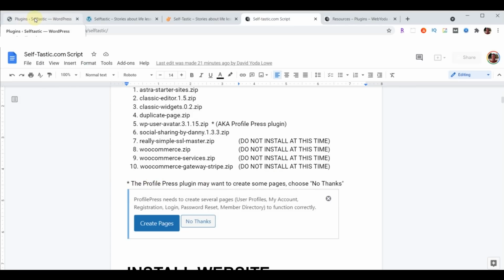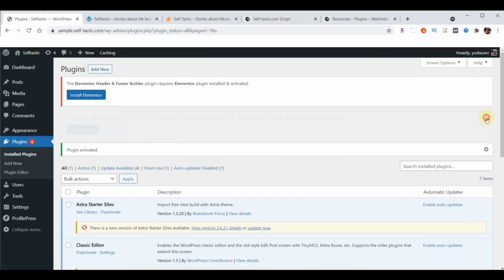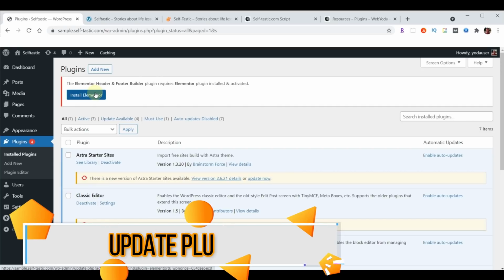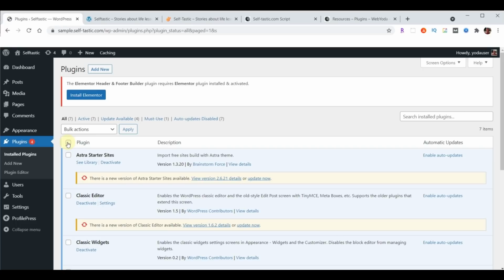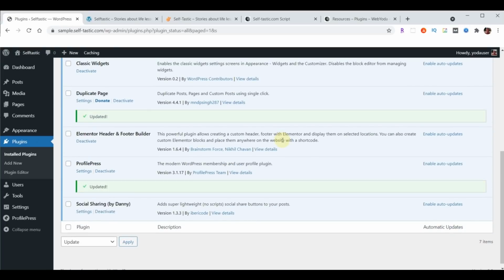So we'll go back to our WordPress admin. And another thing you're going to find is always a lot of little advertisements. You can close each of those and try to clean things up a little bit. This says to install Elementor. That's going to be taken care of a different way for us. Next thing we want to do is update our plugins. So we're going to choose to select them all. Bulk Actions, Update, Apply. And we can scroll down and watch it do its thing. Now all of our plugins are updated.